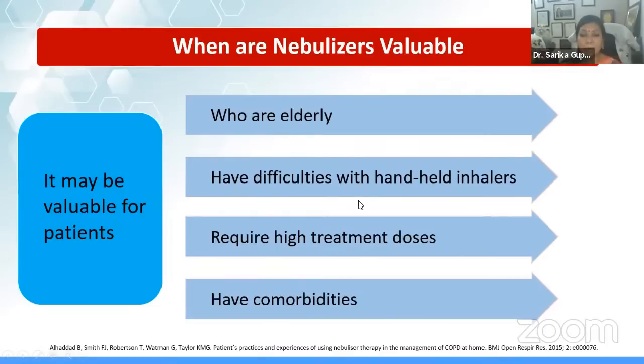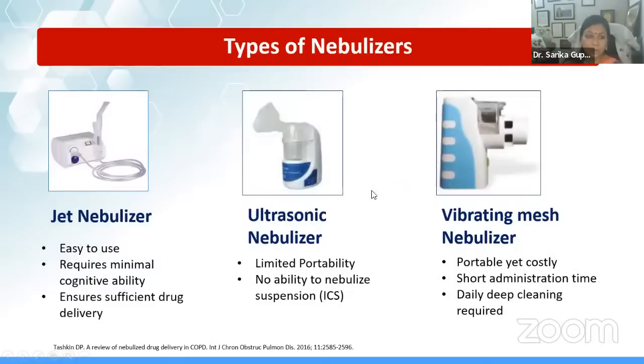Nebulizers are valuable for those who are elderly, who have difficulty with handheld inhalers, who require high treatment doses and have comorbidities. So what are the types of nebulizers? The commonest one, which you have all seen in your clinic, is the jet nebulizer. It is easy to use, needs minimal cognitive ability, so even a village person can be trained to use it, and it ensures sufficient drug delivery. The ultrasonic one has limited portability and no ability to nebulize suspensions. So an inhaled corticosteroid which comes in suspension form can't be given through an ultrasonic nebulizer.